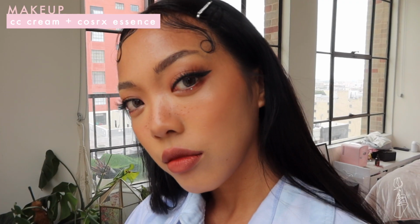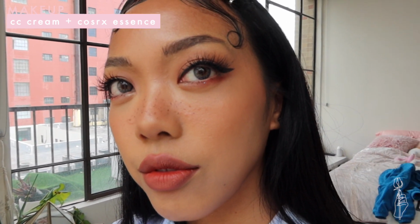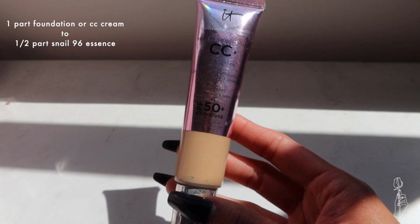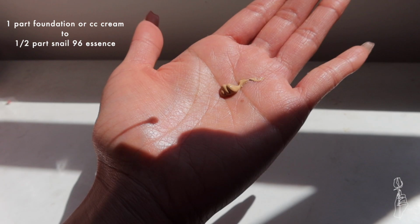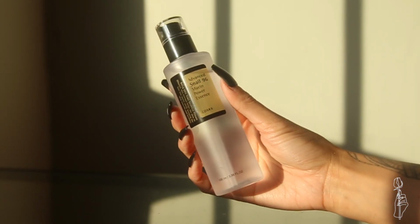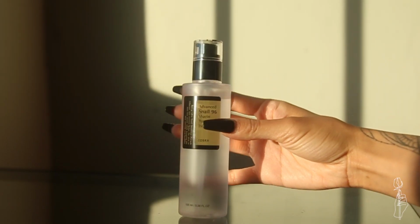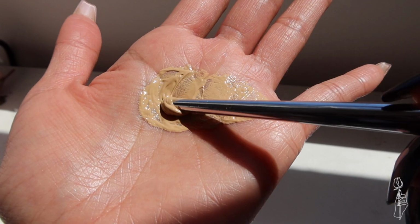So one of the things I do is incorporate COSRX's Snail 96 Mucin Essence into my makeup routine by mixing it with my CC cream. I use a 1:1 ratio, so 1 part foundation or CC cream to half a part of Snail Essence. This essence is also great by itself, like even world-class celebrities swear by the COSRX Snail 96 Mucin Power Essence for treating stressed skin. My foundation used to look really caked on, but now I feel like my foundation looks more natural, it looks dewy and hydrated.